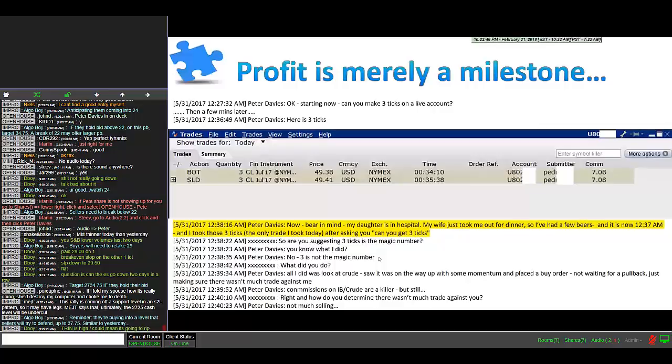So instead of those big winners he was looking for, I said, look, can you just trade on a live account and get a 3-tick winner on crude right now? Now, there was no reason for 3 ticks. It was the first number that came in my head. And his reply was no, because he's not even trading a live account anymore, right? So I said, okay, wait there. Give me 2 minutes, right?